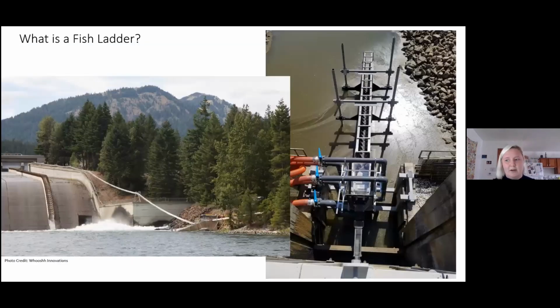So what is a fish ladder? A fish ladder is actually a passageway that allows fish to move around barriers in their home range and migration pathways. So there are many designs, including stairways that are built into dams and ones that use tubing to propel fish over an obstacle. We actually worked with Whoosh Innovations to install a steeppass design. This design actually uses a water source to run the system. In our case, we used the Emiquon pump station. So we had the pumps running and that would fill and run the system.